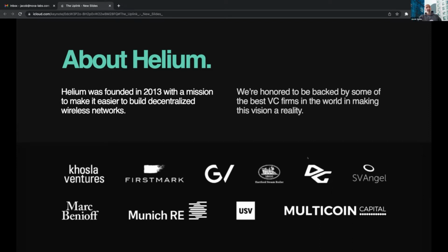And we've built the world's largest decentralized wireless network, but we couldn't have gotten to where we're at today without the help of some of the best VC firms in the world. And you can see a few of them listed there. That is not an exhaustive list at all, but we're extremely grateful for all their help in getting to where we're at and moving forward.